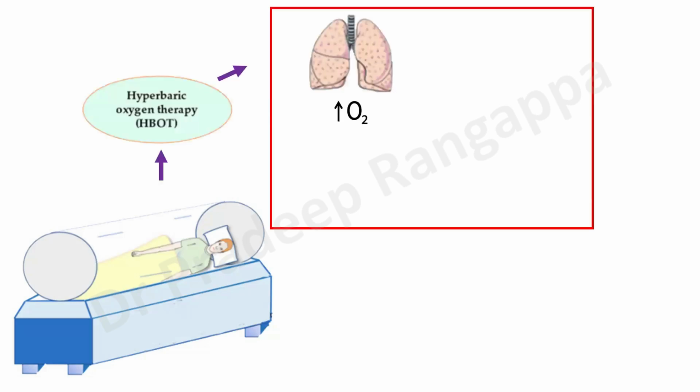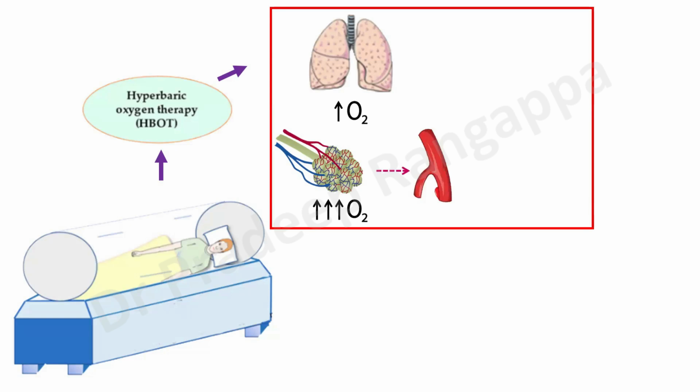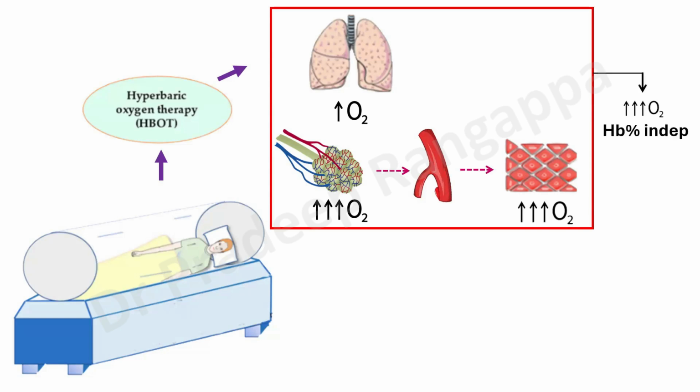So just again to see what it does at the cellular level, when you provide HBOT, hyperbaric oxygen, there is a significant increase in the pulmonary oxygen level, and there is a supranormal increase in the oxygen level at the alveolar capillary membrane, and this helps in significantly increasing the systemic oxygen delivery and tissue oxygenation. This we have understood because there is a significant increase in the oxygen at the alveolar capillary level and at the tissue level as well. So this significantly increases oxygen, which, as I said, is hemoglobin independent because it is not dependent on hemoglobin to increase the oxygen, and that significantly reduces the hypoxic element.